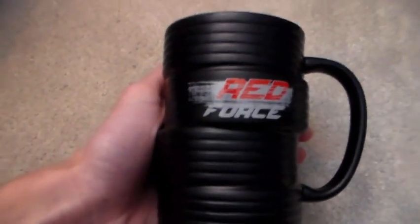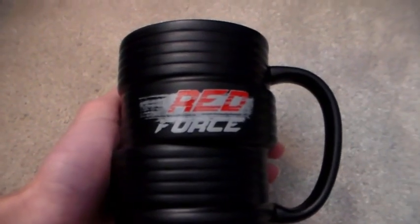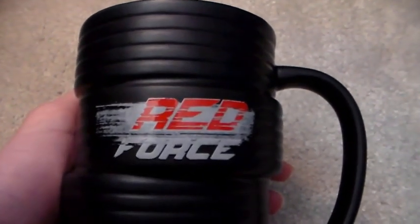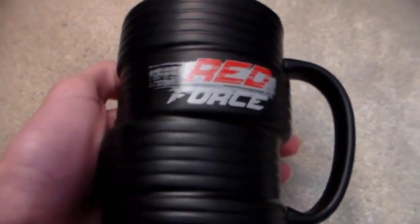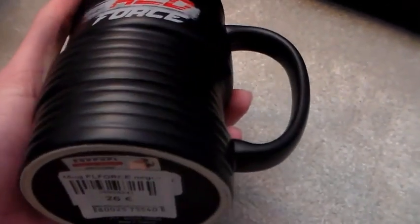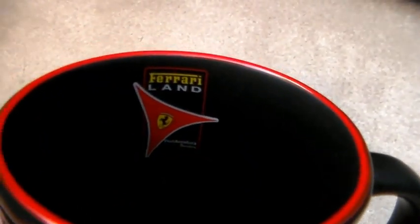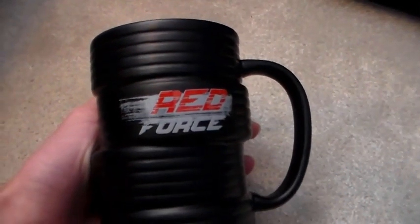So I think this successfully takes the record for the most expensive mug I've ever bought, but of course with this you are paying for the Ferrari brand. So as you can see, it's a nice mug for Red Force. You've got the logo there, you've got the style that all the tyres are stacked on top of each other. 26 euros, so it's not cheap, but it is very nice. And then you've got the Ferrari Land Park logo there on the inside as well. So yeah, I'm really happy with this mug.